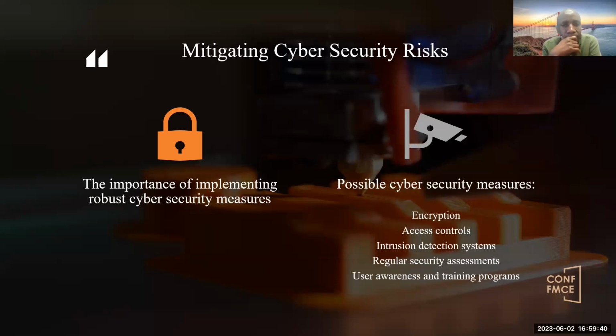How do you mitigate that? Well, mitigating cybersecurity risks involves developing a system that is secure from the beginning. So you have to have security from a design perspective, not as a bolt-on or add-on, but security by design. Some of these devices need proper encryption systems and proper access control, and they need to be protected from intrusion. You should also do regular security assessments. So basically, try to attack the system first before you are attacked.